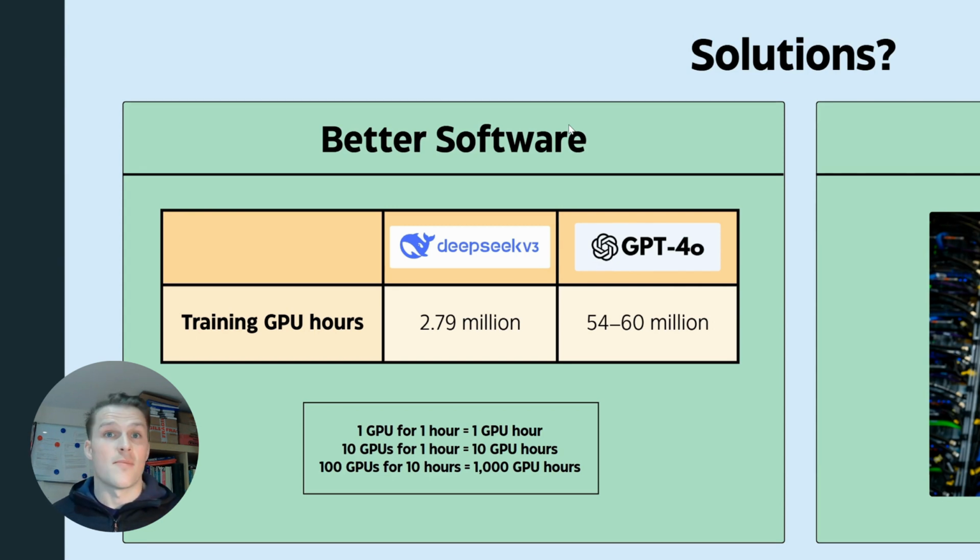And if you consider the environmental impact of big data centers, those massive facilities that house thousands of GPUs, this kind of efficiency is not just good for AI, but it's good for the planet.